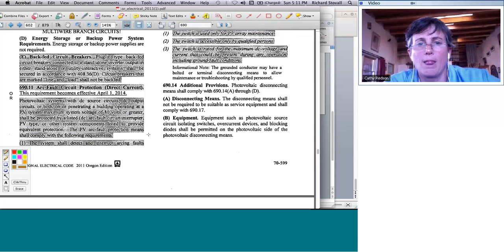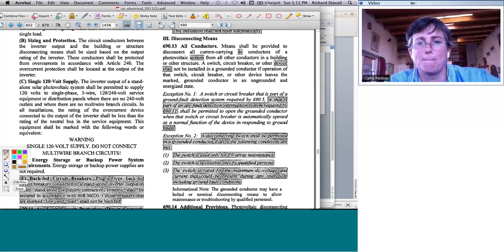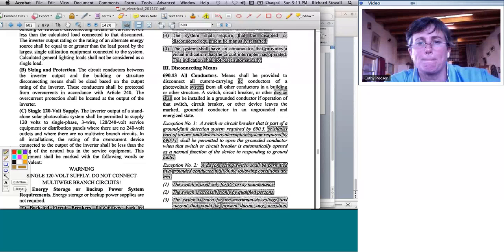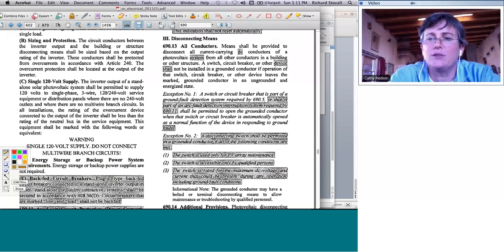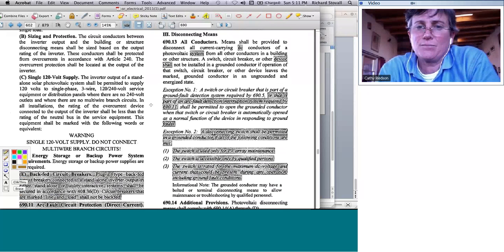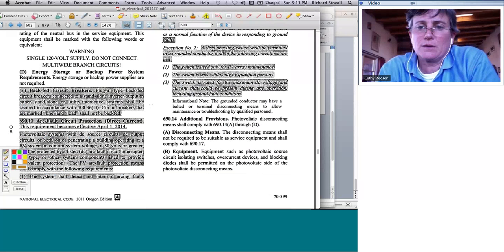Let's see if I'm skipping anything up here. Your DC disconnecting devices must be DC rated, which means they have to handle up to 600 volts. This is almost always the case when you go for a DC system, and people know this when they're sizing their DC system. It has to be rated for DC up to 600, not AC. Same with all the overcurrent protection. Moving through here.